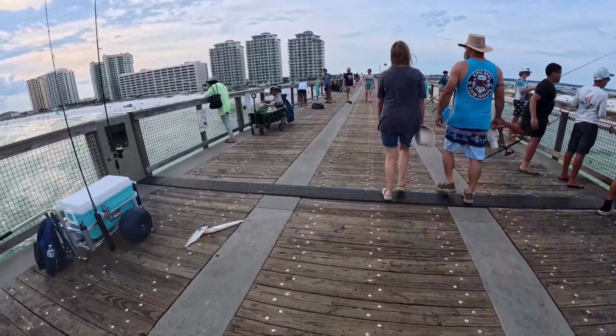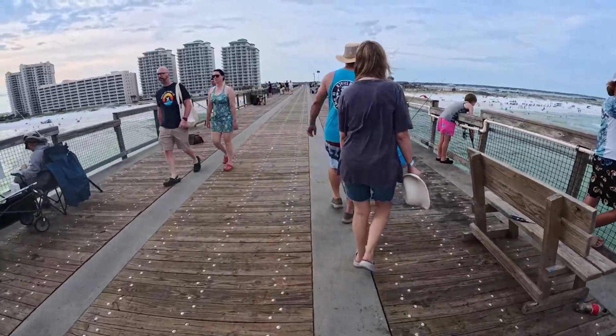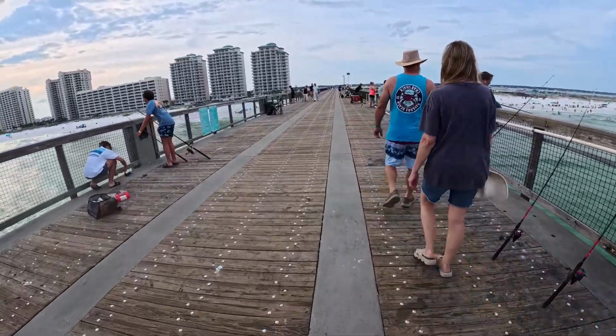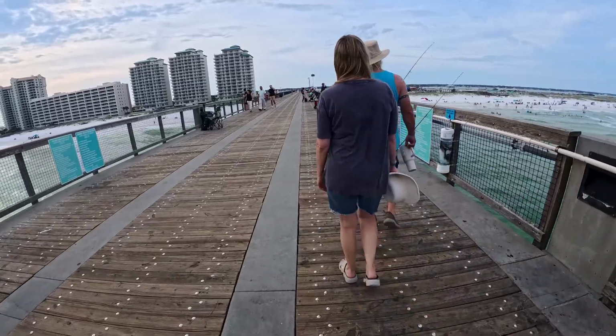A bluefish, and I saw a couple of large Spanish mackerel caught, some ladyfish, and of course, you saw all those hardtails being caught. It was a hardtail day. It's been like that all week.